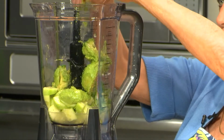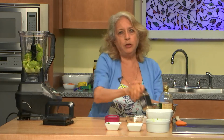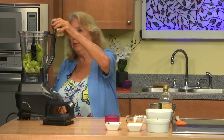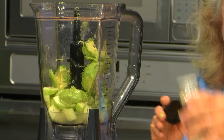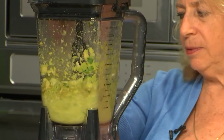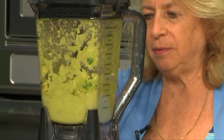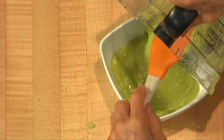Jalapeno, and garlic powder. Normally I'd use a real garlic, but this morning my garlic disappeared, so it's garlic powder instead. I couldn't find it. All right, here we go. It's a little chunky.